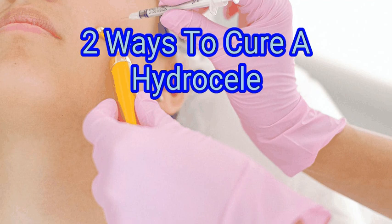In most cases, hydroceles are not harmful and tend to go away on their own without treatment, but scrotal swelling should always be evaluated by a healthcare provider to rule out other causes. Curing a persistent hydrocele typically requires surgery, although some home remedies may also help. So, we are going to watch about how to cure a hydrocele.